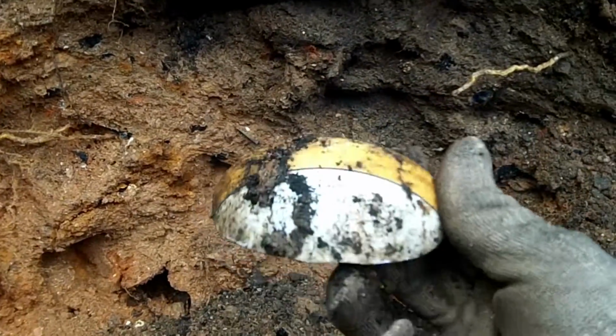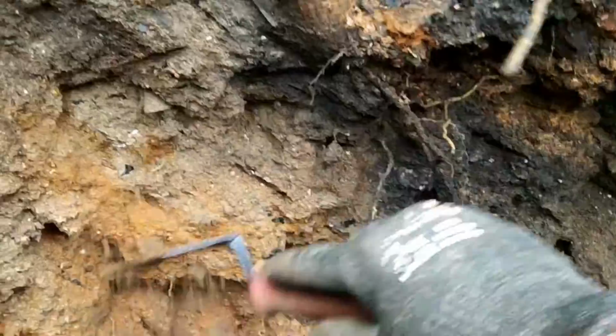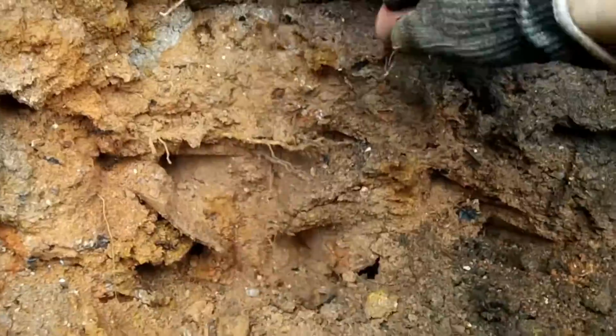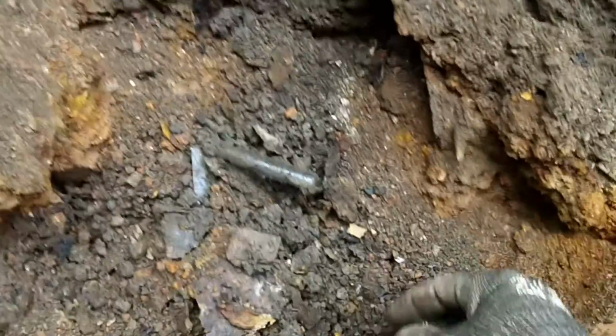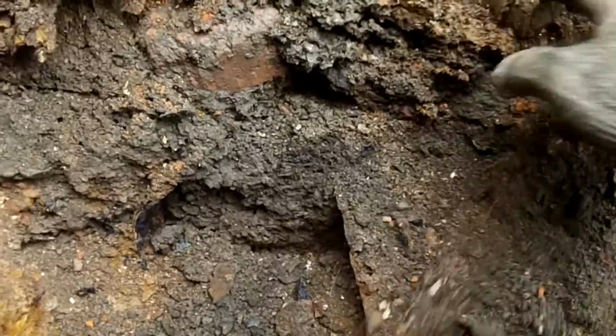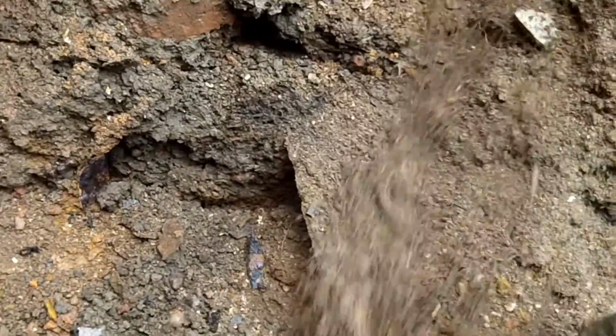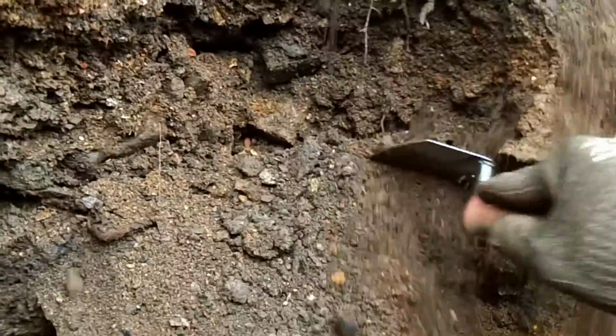Oh, that would have been pretty. Where's the marbles? Oh yeah, look at all these little, they look like little medicine bottles. Look at that. A whole bunch of them. Must have been thrown out together, huh? In the same pile. I don't think they had trash bags back then. Yeah, it's like a little medicine bottle dump over here.